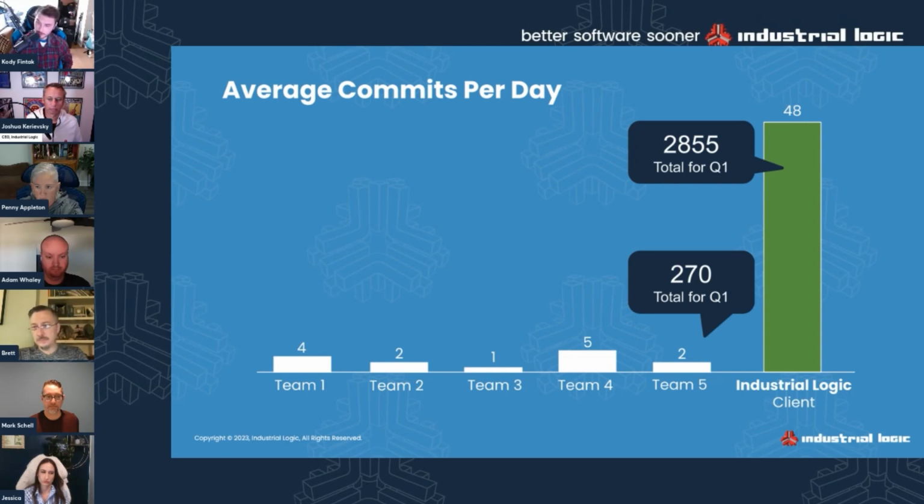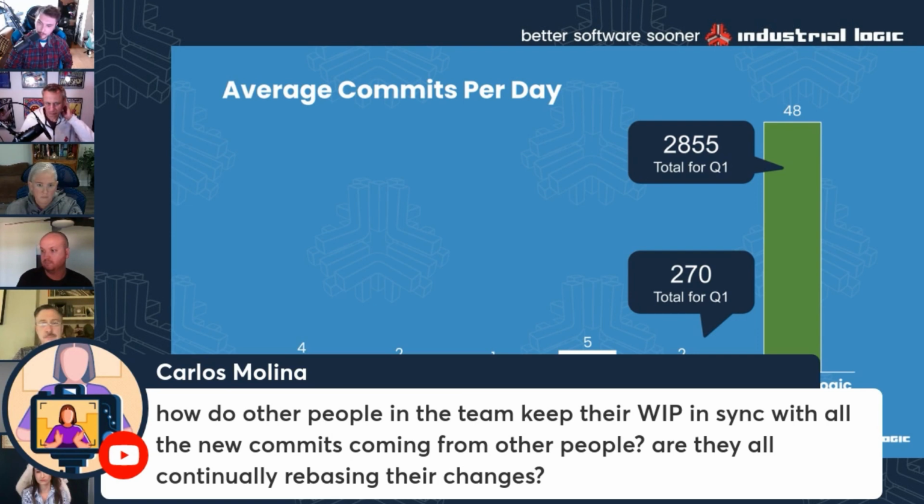Another great question from the comments, from Carlos. How do other people in the team keep their WIP in sync with all the new commits coming from other people? Are they all continuously rebasing their changes?